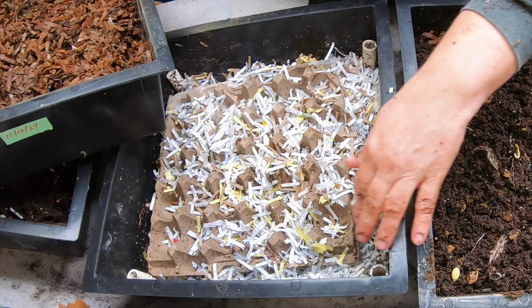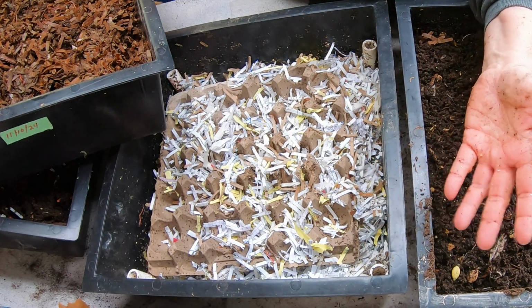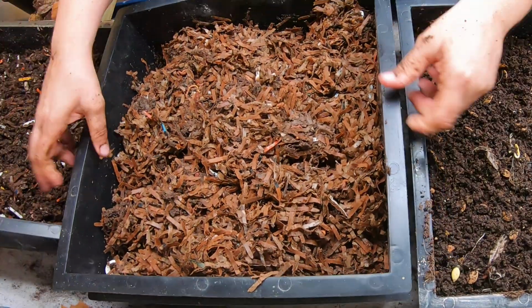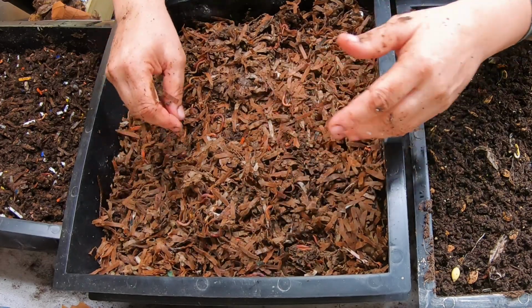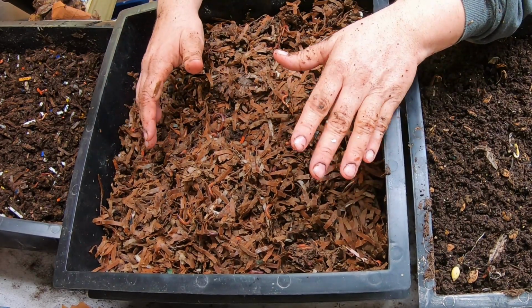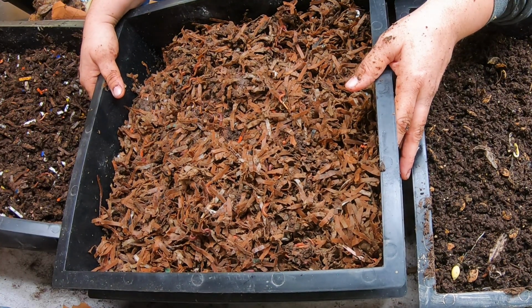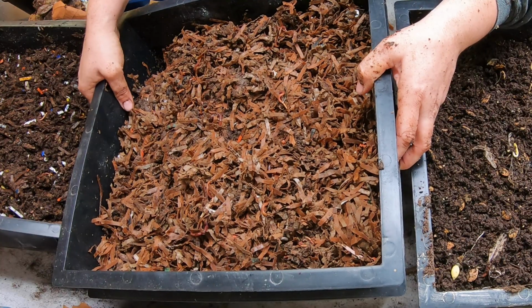The bottom layer is really just meant to soak up any moisture that comes in on the food. It makes it down so we don't end up with worm wee. I prefer to have the bins not drain off any liquid at all. I want to keep all of those nutrients in my bin. All right, so I'm going to put these two back on the stack, and then we will get to looking at the active part of the bin.